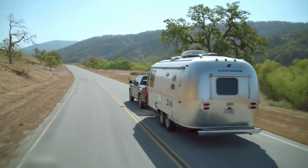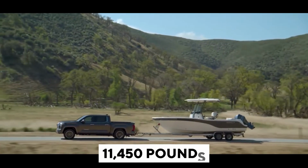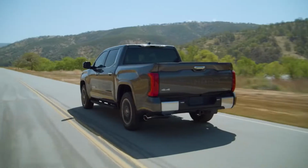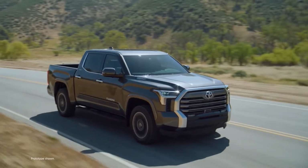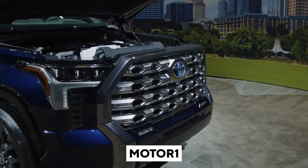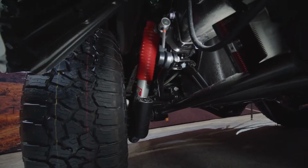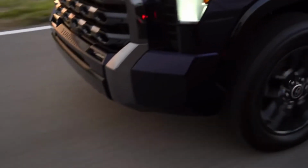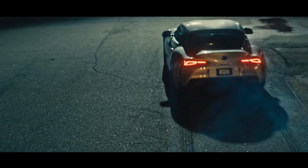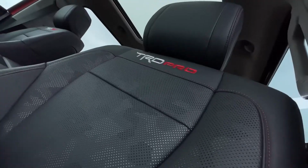The maximum towing capacity of the hybrid type, on the other hand, is only 11,450 pounds, which is not far off from that figure. The Tundra Hybrid is, without a doubt, one of the most sophisticated Tundra models to have been produced to date. Motor One has driven it and reports that, while it doesn't feel like a performance truck, it has plenty of torque and responds to inputs more quickly and smoothly than the gasoline-powered model does. It's quiet, and it provides a pleasurable driving experience, which is exactly what you'd expect from a hybrid vehicle.